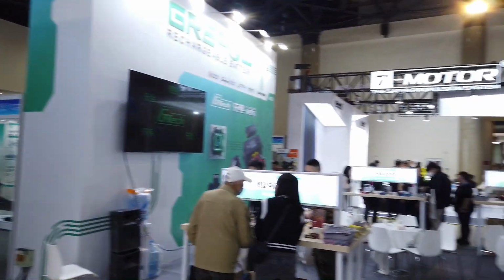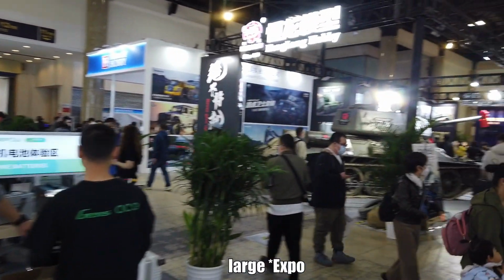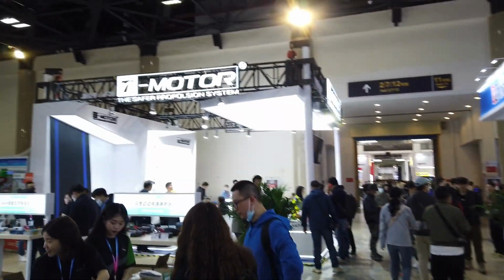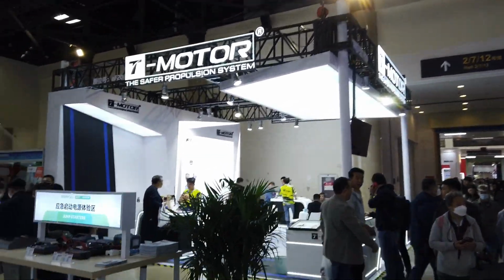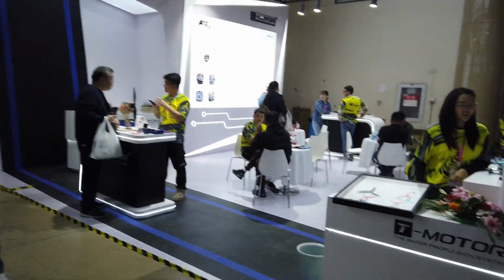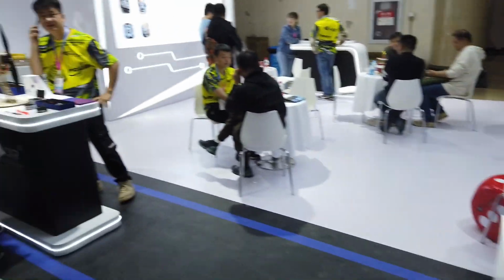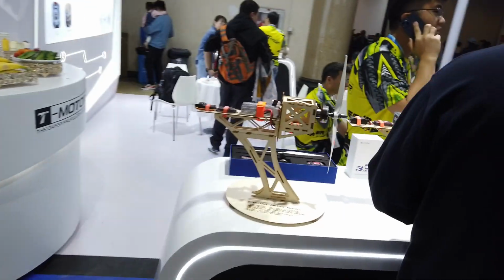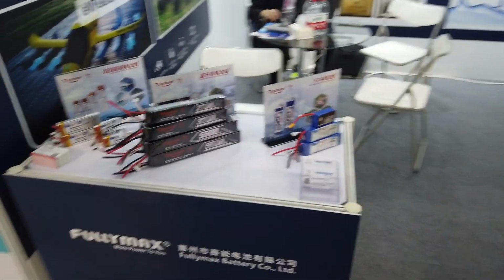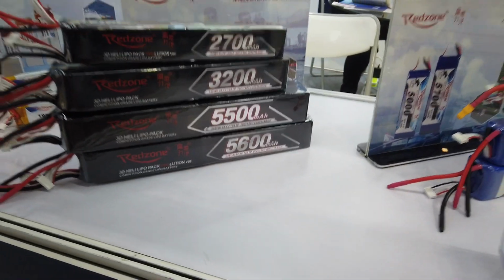This is a pretty large booth, man. This is for us, the big kids. Like, this is a heaven for us, big kids. T-Motor, well known for their high quality, high performance RC plane propulsion systems, brushless motors. Yeah, there's a display there. Oh, full max batteries. Oh, that's so big and long. That's 12S.